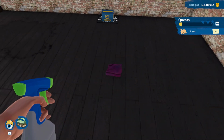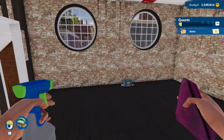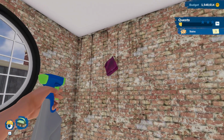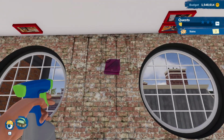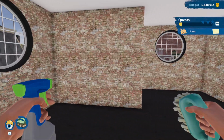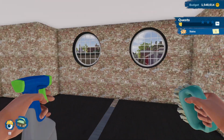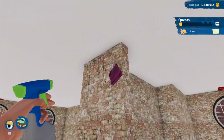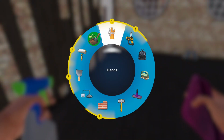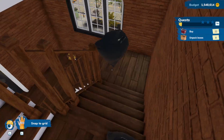8, 7, 6, 5, 4, 5, 4. Okay, should just be these walls. 3, 2, 1. But where is the 1? Okay. I'm not... Oh, right there. Okay, thank goodness. Let's keep our hand out because we're going to need to throw these trash bags down.